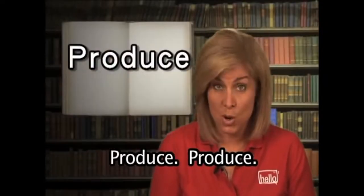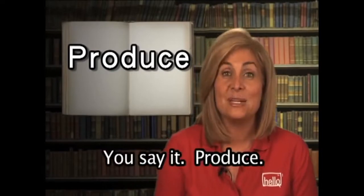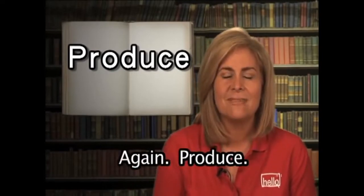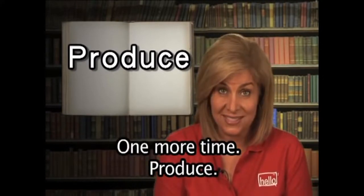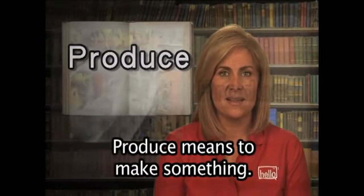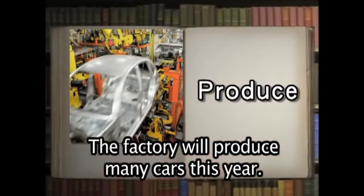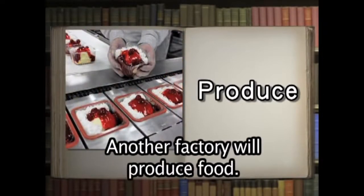Produce. Produce. You say it. Produce. Again, produce. One more time. Produce. That's right. Produce means to make something. The factory will produce many cars this year. Another factory will produce food.